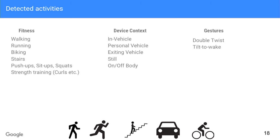So you can query the activity, and we can tell the difference between walking, running, biking, climbing stairs, even push-ups, sit-ups, and so on. I won't demonstrate, but if you do sit-ups and you're wearing an Android watch, it can tell that you're doing sit-ups and count them for you. And if you do press-ups, it can tell the difference between sit-ups and press-ups and count those for you. And then things such as whether you're in a vehicle or leaving the vehicle, and clearly you can imagine how that works. It can tell the difference between that you're driving and then when you get out and walk. And that's a very useful one because it always remembers where you parked your car, which is kind of useful.